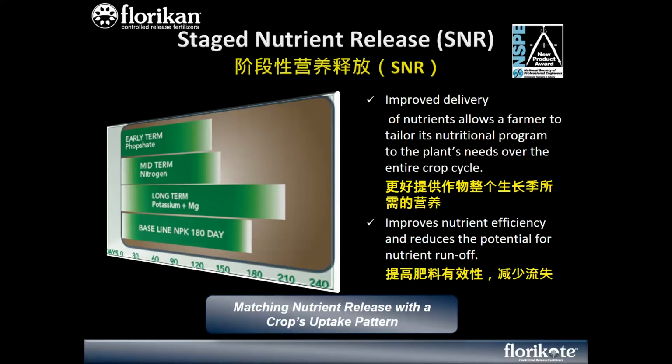So this blended technology improves the nutrient efficiency and reduces the potential for nutrient runoff as well by providing the nutrient the plant needs when it needs it. It creates a very efficient uptake pattern by the plant of the nutrient release. We match the nutrient release with the crop's uptake pattern.